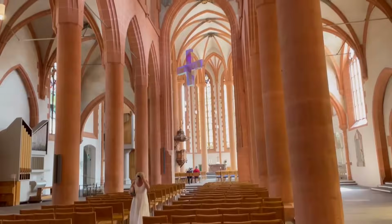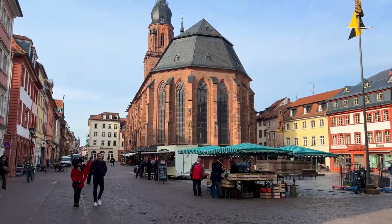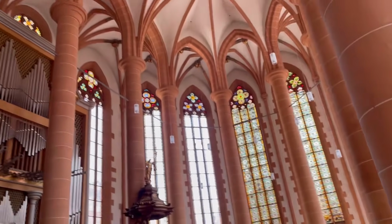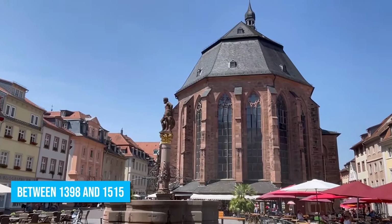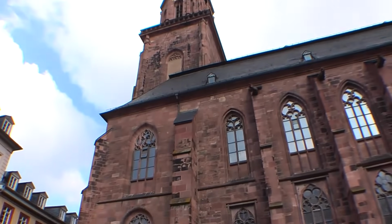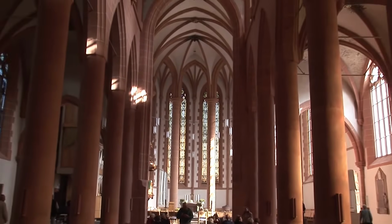Number 1. Church of the Holy Spirit. Located in the marketplace of Heidelberg's Old Town Center, the Church of the Holy Spirit is an iconic Gothic-style church that stands out for its impressive red brick tower. Built between 1398 and 1515, this church boasts magnificent architecture, including Romanesque and Gothic styles that will leave you enthralled.